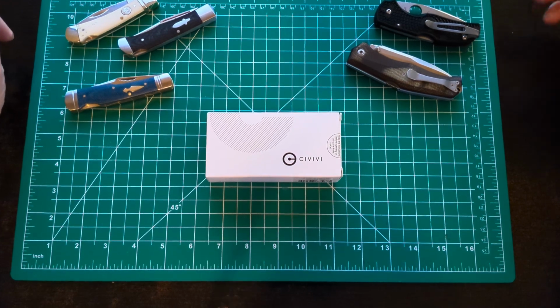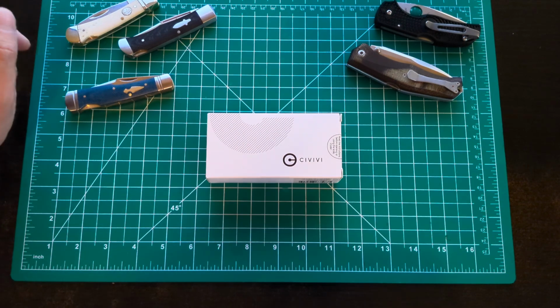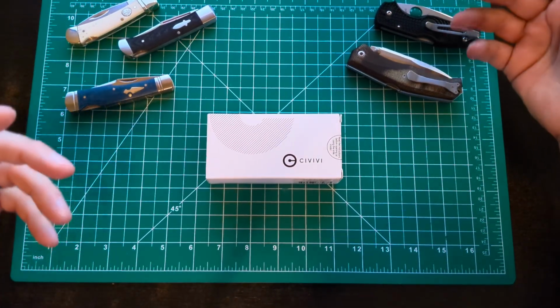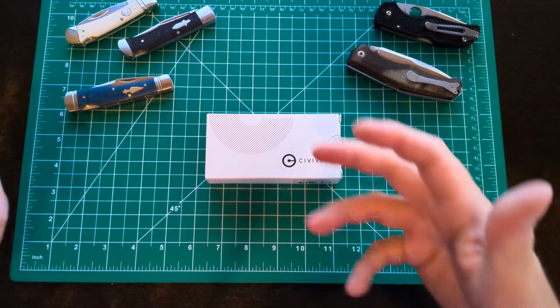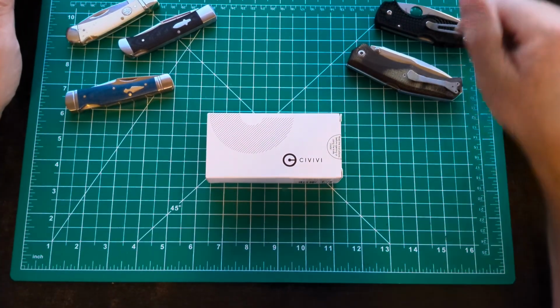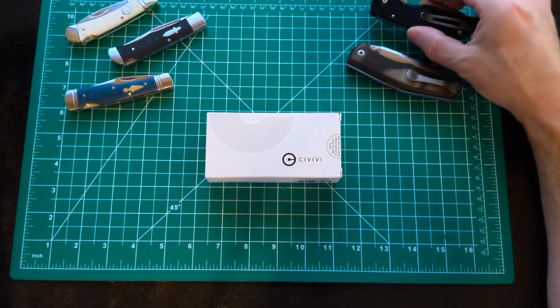Well, yes, they're all knives. That's the obvious one. They're lockbacks. I go through different phases. I like Swiss Army knives. I like my more tactical knives. I've been on a traditional kick lately, which got another one coming from Boker soon. Maybe by the end of the week or Monday. That'll be a nice one.